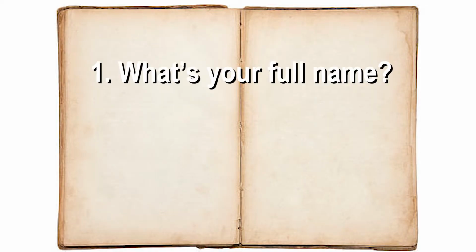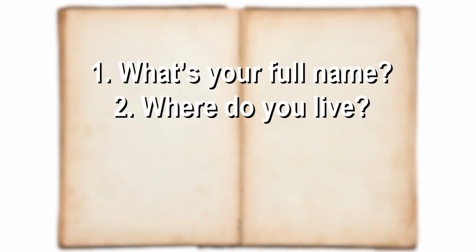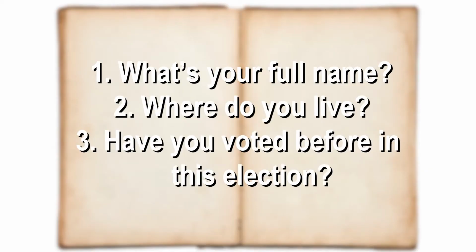1. What's your full name? 2. Where do you live? 3. Have you voted before in this election? And then you'll answer all these questions truthfully, because if you don't, you can get in trouble. And the AEC has a way of making sure that people don't vote more than once, because they will double check ballots. So then you get your name ticked off and you get handed 2 ballots.